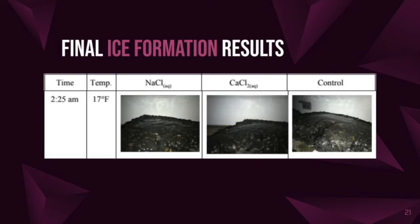Through further observation, it seemed that the beginnings of ice formation on the aqueous sodium chloride sample occurred faster than the aqueous calcium chloride sample before leveling out towards the end. This means that the samples containing anti-icers would likely still have the tire road friction necessary to drive on without risk more than an hour after the beginning of a snowstorm, aqueous calcium chloride being the most efficient of the 2.